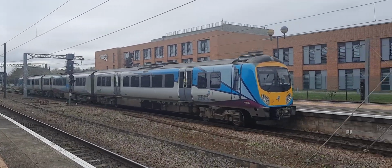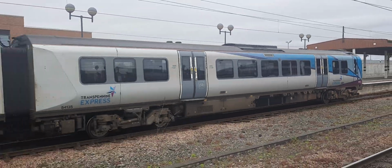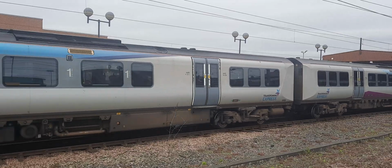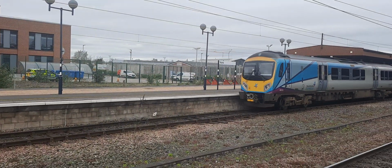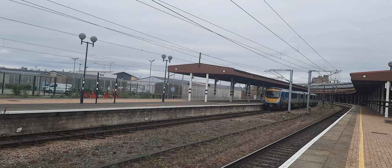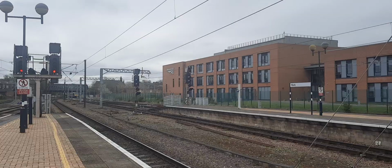It is worked by 185135. I think this is coming from the depot. Right, so apparently this is going into the Siemens depot. That's why it's moving.